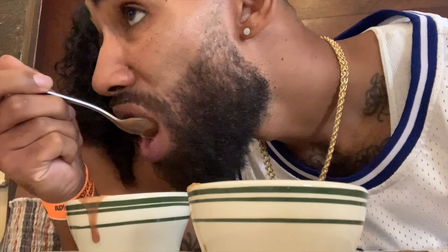Kind of tastes like Popeyes red beans and rice. Tastes really good, but a little bit less flavor. Actually, it tastes like Popeyes, but Popeyes has a lot more flavor, but it's good. Like I said, the sausage is probably what gives it the flavor, and I'm missing that.